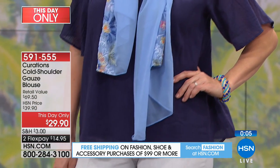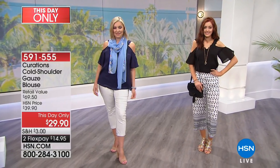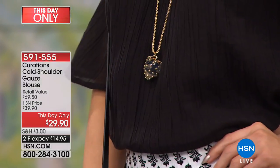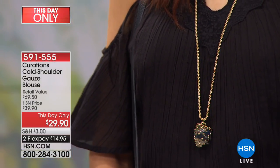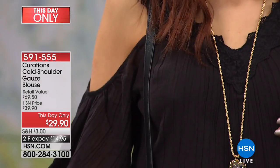Totally. It looks like something you could have picked up on your travels, or maybe you're planning for that vacation, or you want to dress and live like you're on vacation. We all talk about living our best life. What does that mean? It means dressing in a way that's fun and expressive and also very comfortable so that you can live your life. Absolutely. This is the top that will get you there.